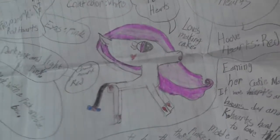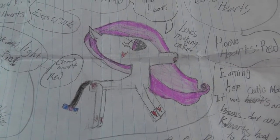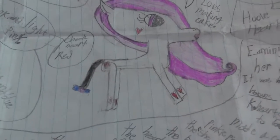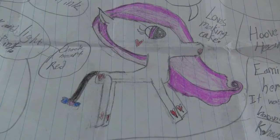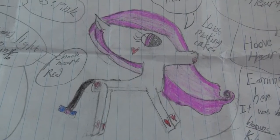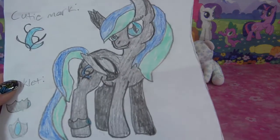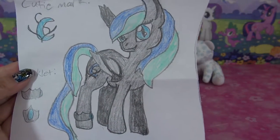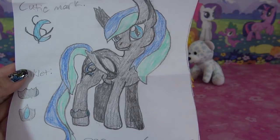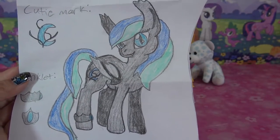Next up, Kenzie sent in this adorable kawaii pony, and its name is Kawaii Hearts. Check it out. It is so cute. She got her cutie mark on Hearts and Hooves Day. Super adorable. Ooh, Savannah sent in this really awesome OC. It is a bat pony hybrid, and her name is Moon Song. I love the colors of this one.